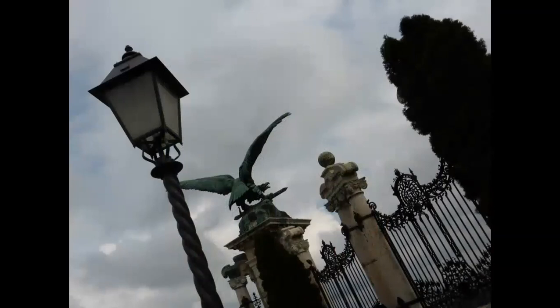The bird that you see on this bronze sculpture is actually called a Turul bird, and it's a mythological creature that supposedly led the Magyars, the original ethnic Hungarians, west across Eastern Europe and brought them to settle in Hungary.